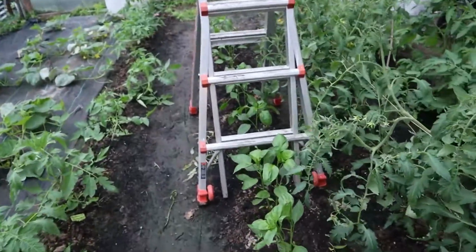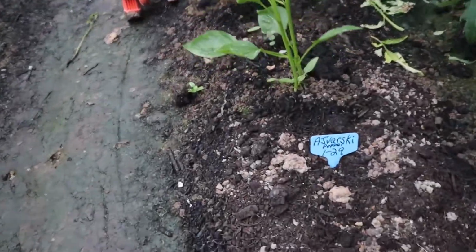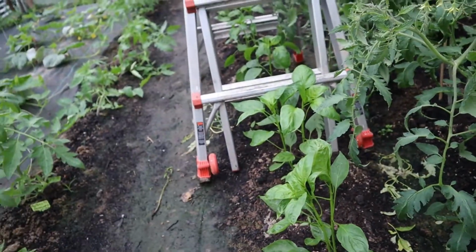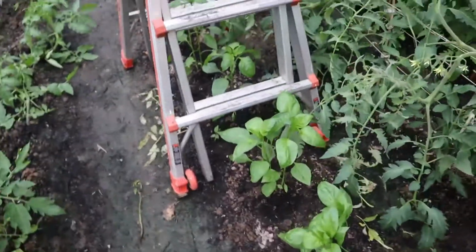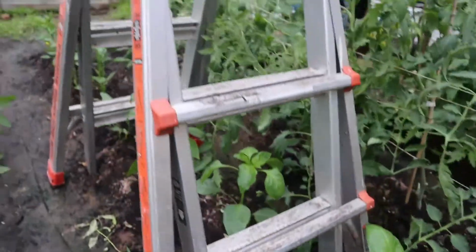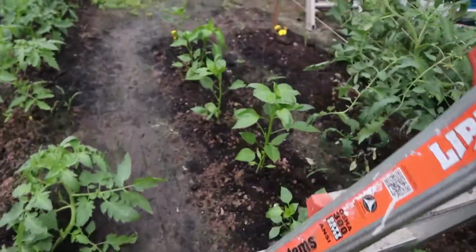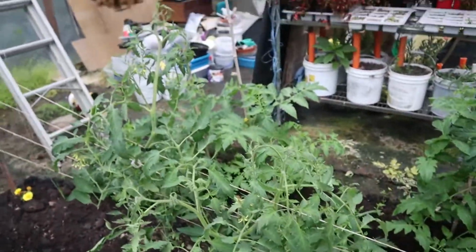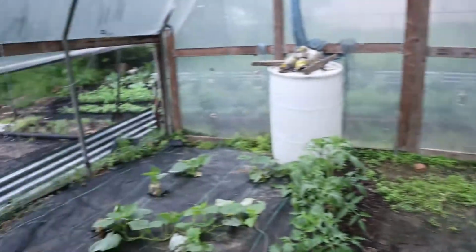These right down here are the Advarsky peppers that Sarah and Kevin up there at the Living Tradition Homestead got me interested in. Them things are way over 1 foot tall. They're doing pretty good. I mean, they're really taking off and growing. But everything here in the greenhouse is doing really well.